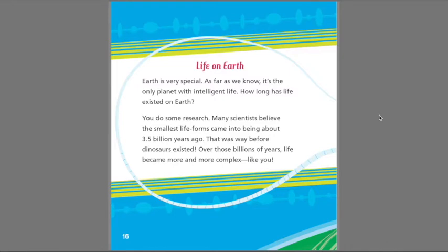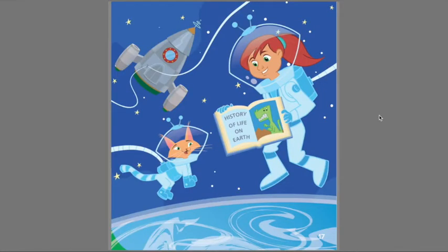Life on Earth. Earth is very special. As far as we know, it's the only planet with intelligent life. How long has life existed on Earth? You do some research. Many scientists believe the smallest life forms came into being about 3.5 billion years ago. That was way before dinosaurs existed. Over the billions of years, life became more and more complex, like you. It says History of Life on Earth, and there's a picture of a dinosaur.